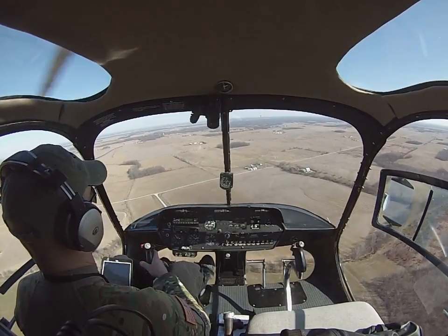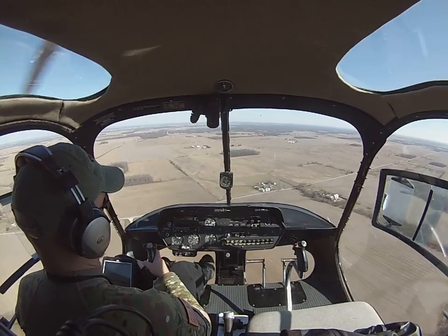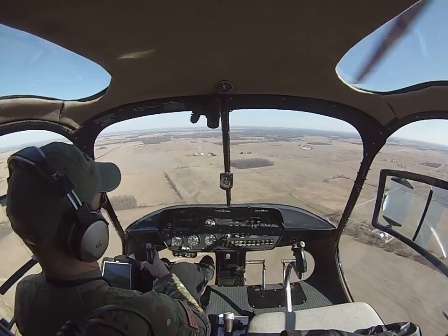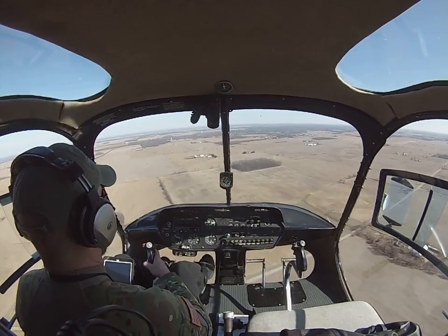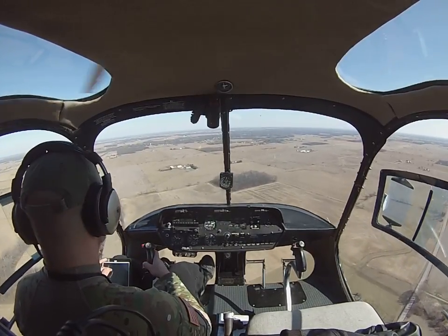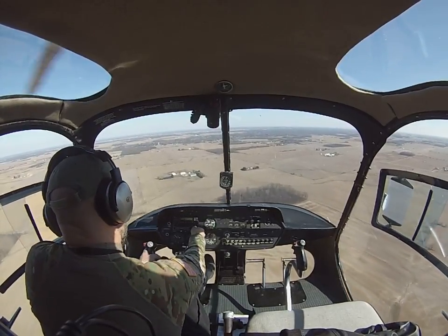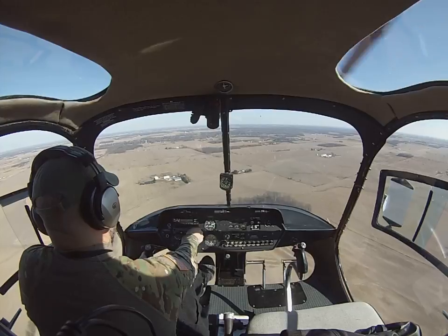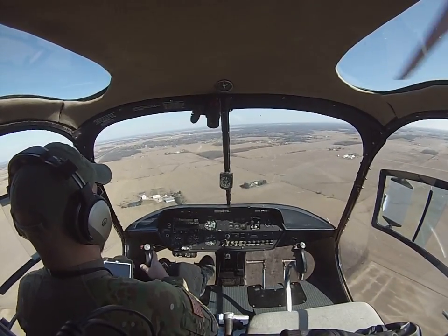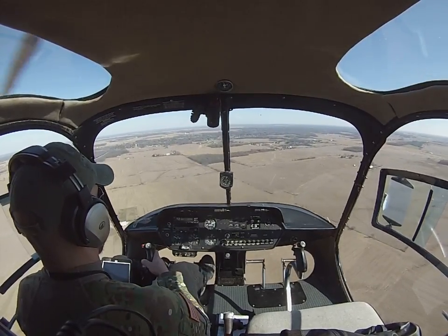Going like 95. I only have 19 inches of manifold pressure in right now. I come right about on azimuth. And I'm going to preset the radio, 123.00, which is Middletown. Then you can hit the red button here on the cyclic, switch it over.